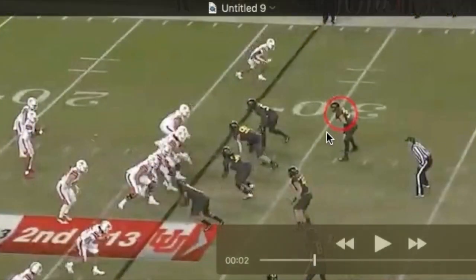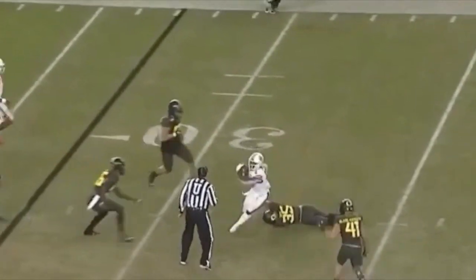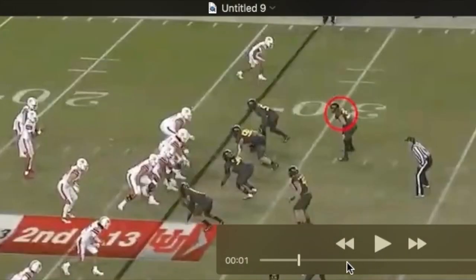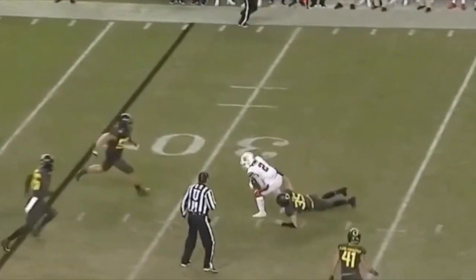There are a couple examples of him lowering his eyes, not seeing what he's hitting. I'm going to give him the benefit of the doubt here. He's playing with a cast on his arm, a broken hand, and he probably isn't able to wrap. So he's trying to make a big hit here. Still want him to see what he's hitting.